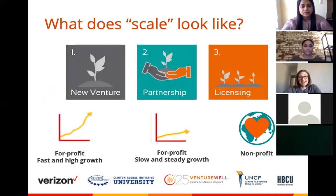So what does scale look like? It can look a lot of different ways, depending on what your innovation is, depending on your individual goals and motivations. So there are three common pathways, I would say, that innovators often take to get their innovation to scale and ultimately achieve impact. But these are by no means the only ways. These are just kind of three of the most common ones that we see working most frequently. The first pathway is to create a startup venture, to create a new venture.